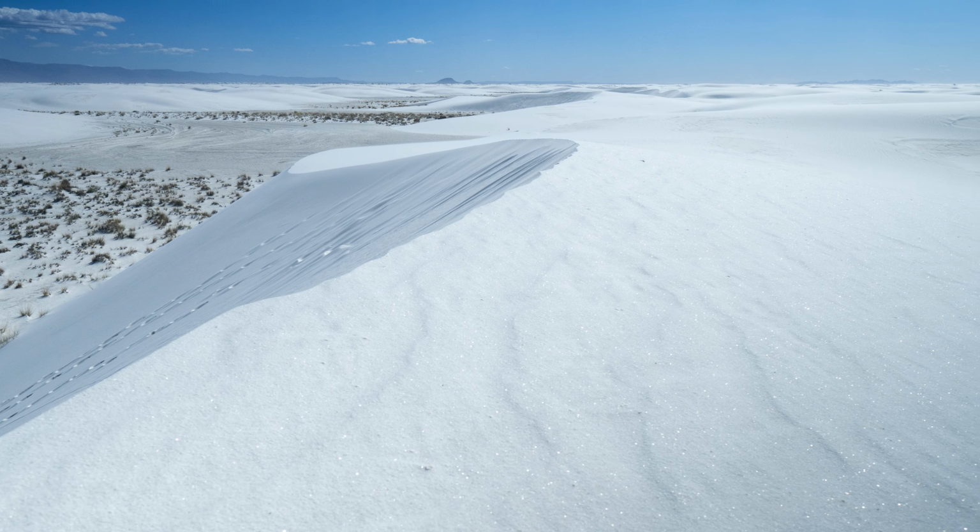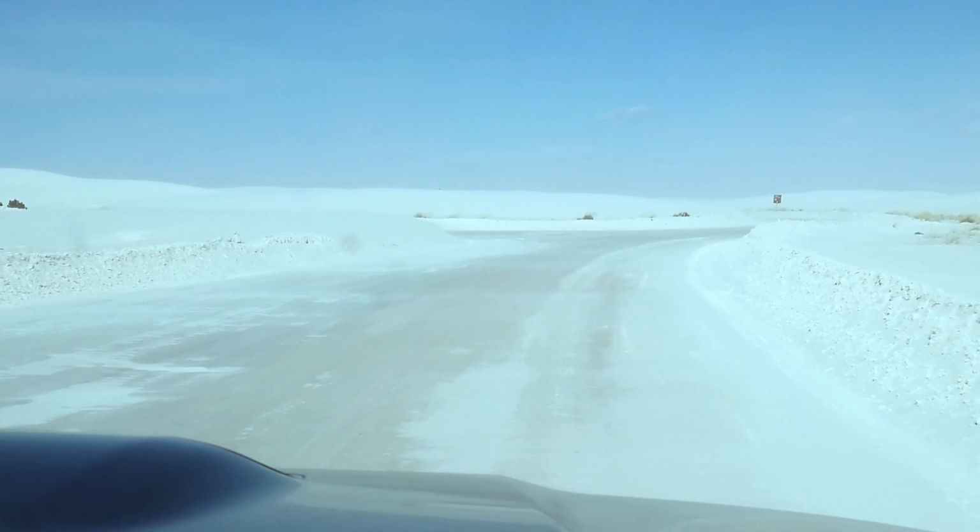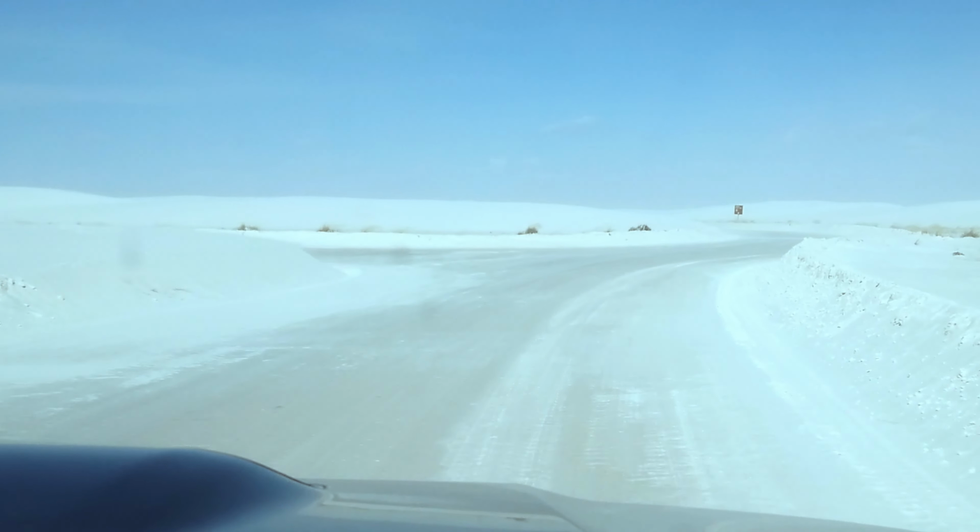At first, the white sand is mixed with desert bushes, but the bushes quickly disappear and all you see is the bright white sand with distant mountains in the background.